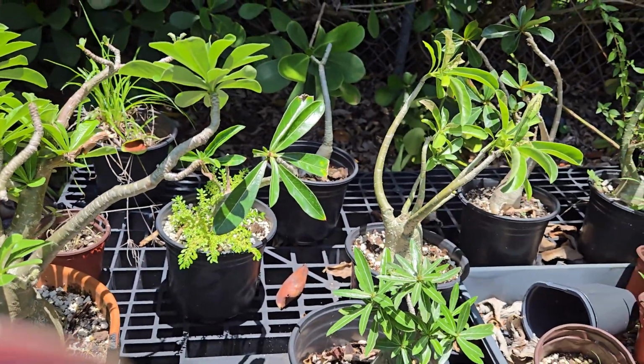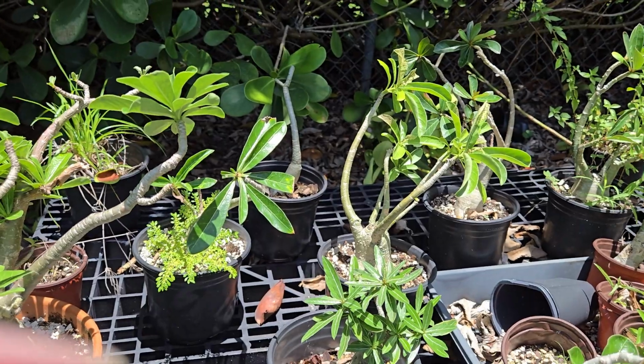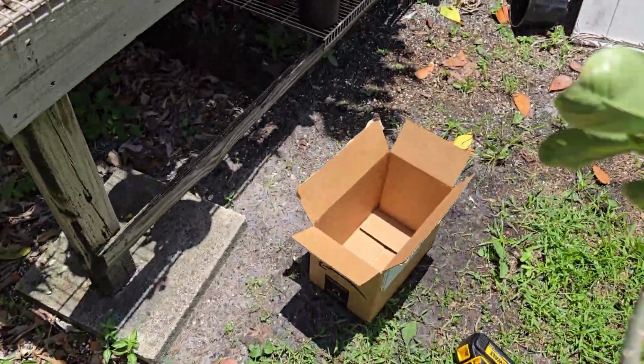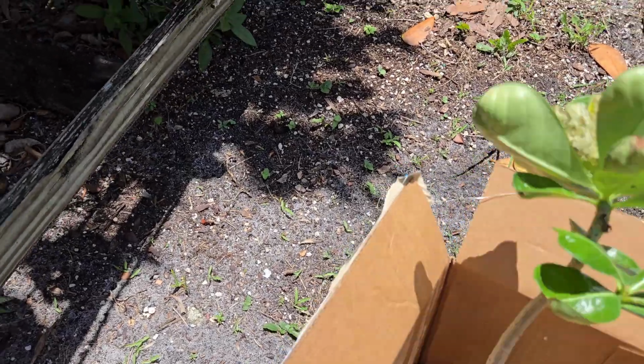So what are we going to do? Well, let's work on that for a second. Okay, you could do this however you want. Depends on how many plants you have. But here's what I like to do. Drop them in a box.